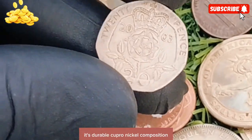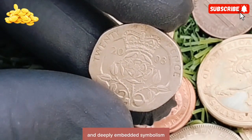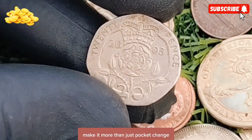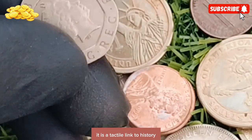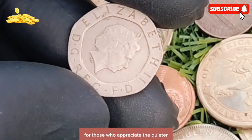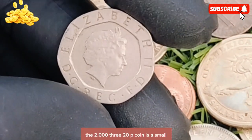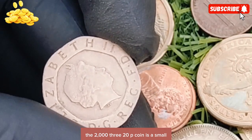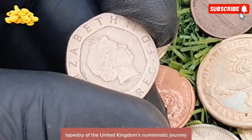Its durable cupro-nickel composition, distinctive heptagonal shape, and deeply embedded symbolism make it more than just pocket change. It is a tactile link to history, identity, and the enduring nature of British coin design. For those who appreciate the quieter, often overlooked elements of history, the 2003 20p coin is a small but resonant piece of the larger tapestry of the United Kingdom's numismatic journey.